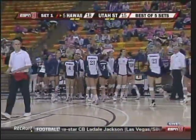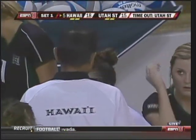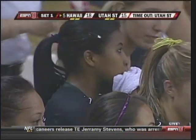It's going to go to Hawai'i. When you see Hawai'i up 18-15, it's by very slim chance that they're up here. They're making a ton of errors. Kanani was hitting zero into that last timeout. And so that's really a matter of their passing and digging. They're not opening up their offense because their passing and digging is very poor right now.